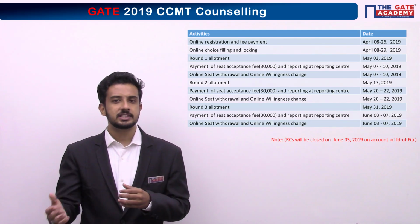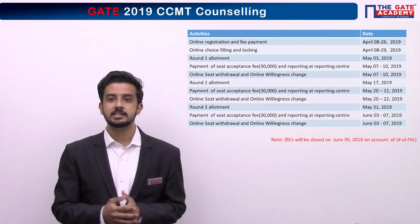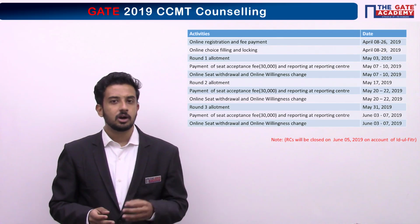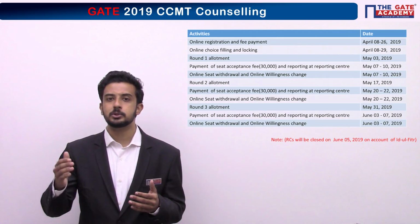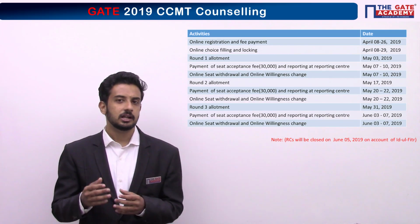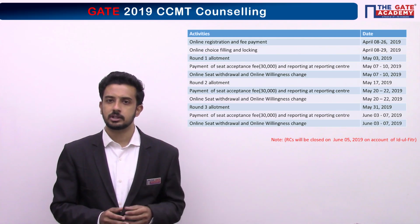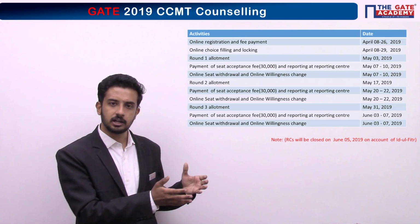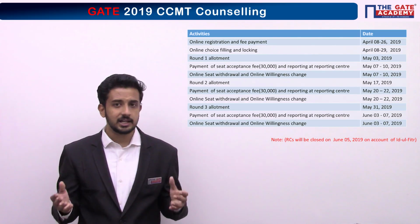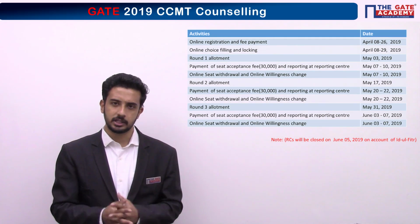Now, after the third allotment, you will get a seat. You have to accept that seat by reporting to that particular institute. Only at this stage do you have to go to the institute where you got the allotment. Till the round 3 allotment, you can go to any institute in that list. The list I have already told you, it is there on the website.